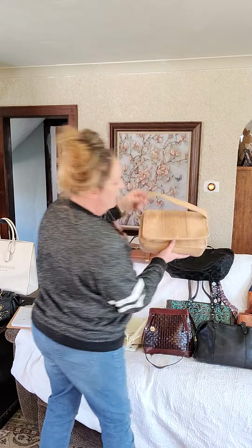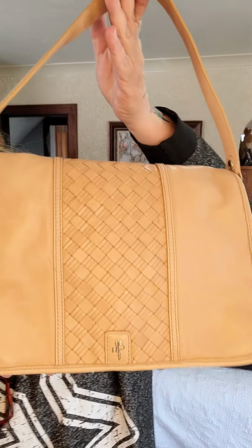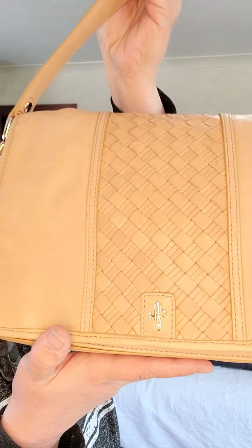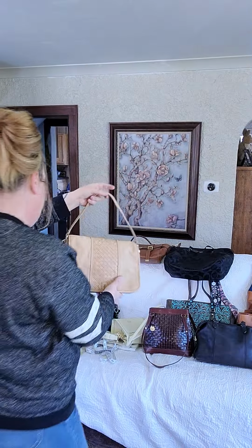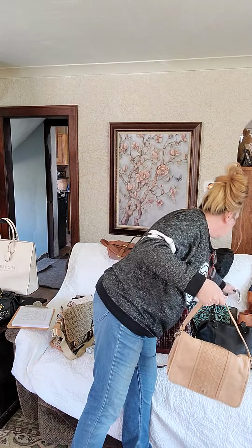So if you're interested in the Cole Haan bag, she's $65. Worth every penny. Gorgeous, gorgeous, gorgeous. You will love it. I love the logo. Nice. You can even put a crossbody onto this one and give it a whole new vibe.